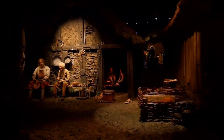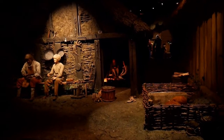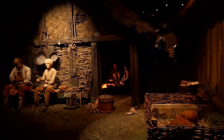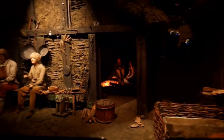We'll now head away from the river towards the street, Coppergate, and meet some more of the people who lived and worked here. Here's the blacksmith's house. Look inside and you can see his wife by the fire. Grummy, the blacksmith, is teaching his son how to sharpen a knife he had just made.